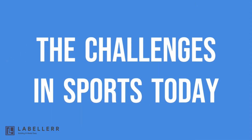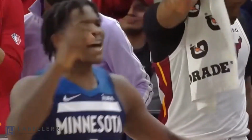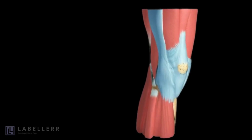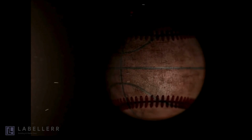The challenges in sports today. The referee misses a crucial foul, the wrong call changes the outcome, and the controversy erupts. This is what a missed call leads to. A player limps slightly, but no one notices. Fatigue or improper movement goes undetected, leading to injuries that could have been prevented.